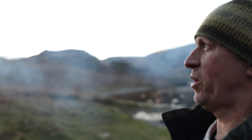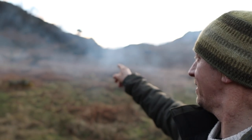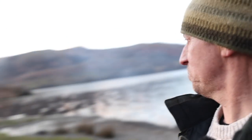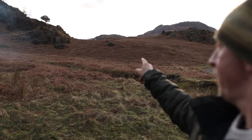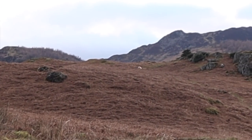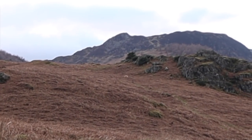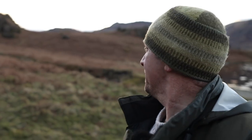I don't know if you can see this, well you might not be able to through the smoke. I'm trying to get the fire going. There's a barn owl, literally. Let me try and get out of this smoke. The wood's so wet. There he is. You just see him on the... There. Unbelievable. I haven't brought the camera, which is about right, isn't it?